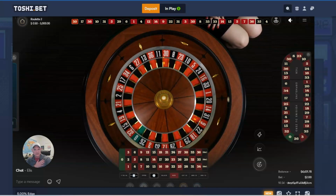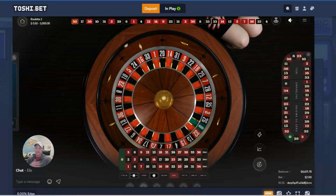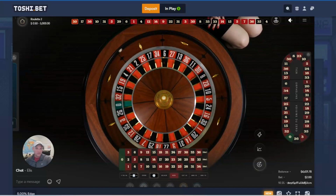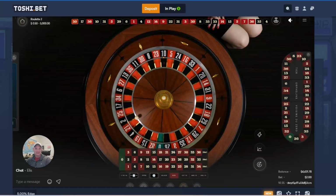This is a really, really fun game to play. And it's also pretty easy. You don't really have to think about anything. Place your bets and just watch the ball spin. It's really that simple. So we went over a couple of things today.